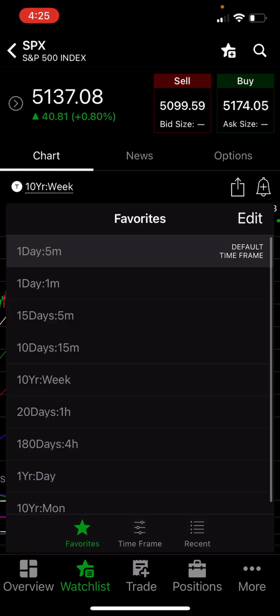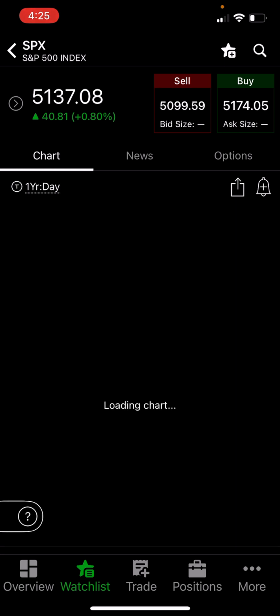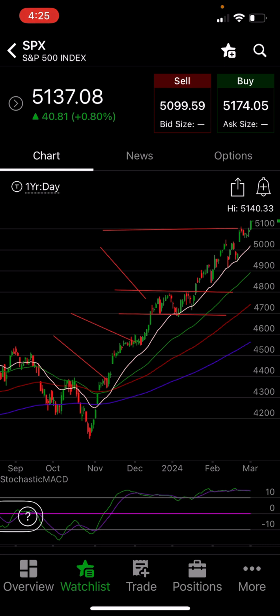But there's no reason to worry about that or think about that downside just yet until we break that 20 period EMA on the daily time frame, which is that white line. It's always smart to prepare, keep cash on the side, whatever, for when those happen. But until that time happens, there's nothing to panic about.